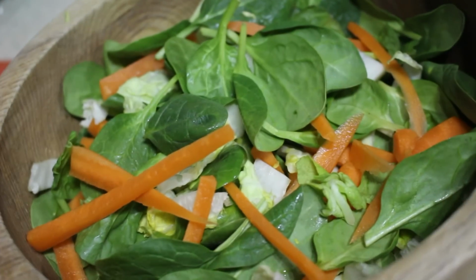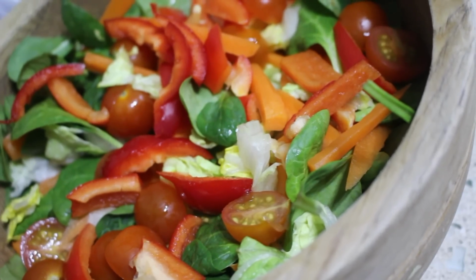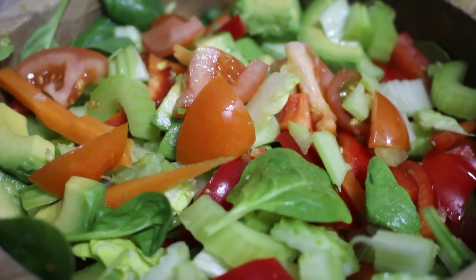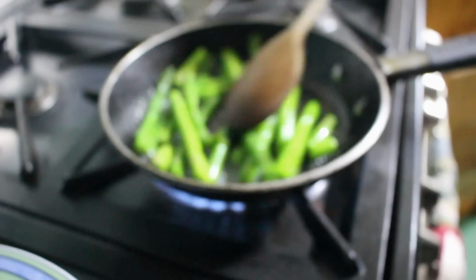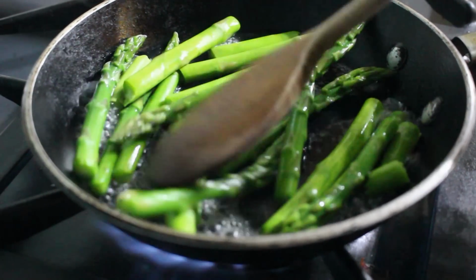So for dinner, me and Freya decided to cook. So we had a salad which just had loads of greens and different coloured vegetables, avocado and stuff like that. And then we also cooked some asparagus in water. I love asparagus so much.